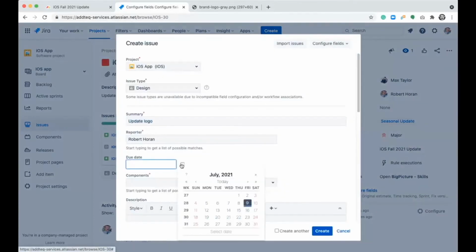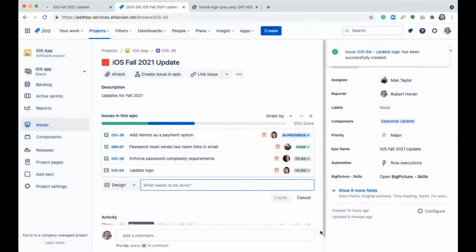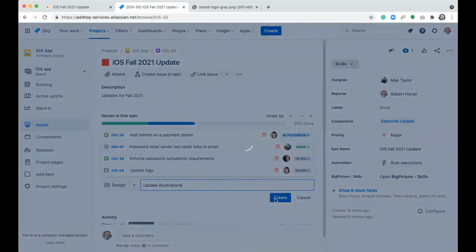We're going to first create an item for logo. We'll add the summary, due date, and most importantly, the component, which is how the corresponding Monday item will be categorized, along with a brief description, which will sync over to Monday. And once that's done, I still need to create two more design issues, one for illustrations and another for icons. As these items are added, you'll see them appear within the issues in this epic.